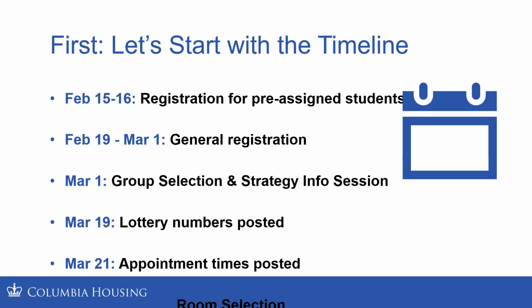Then March 19th, the lottery numbers will be posted on the housing portal, and March 21st, that's when the appointment times will be posted on the housing portal. And March 27th through April 17th is when room selection begins. Keep in mind that the seniors pick first, so your appointment times will fall after the seniors select.